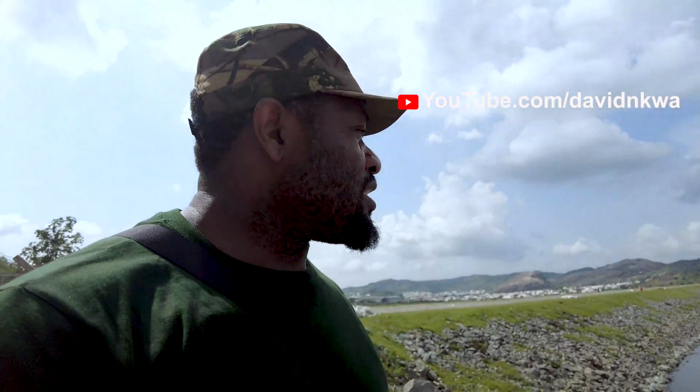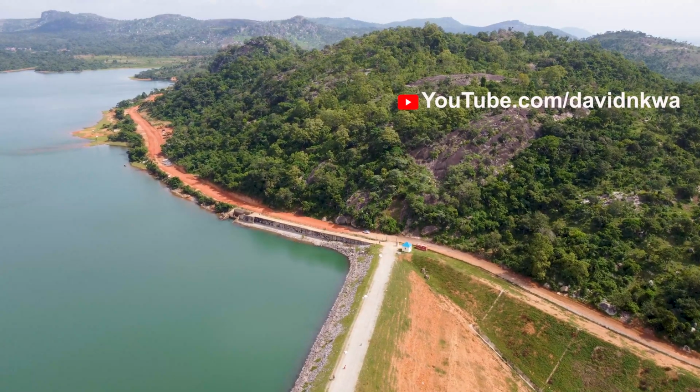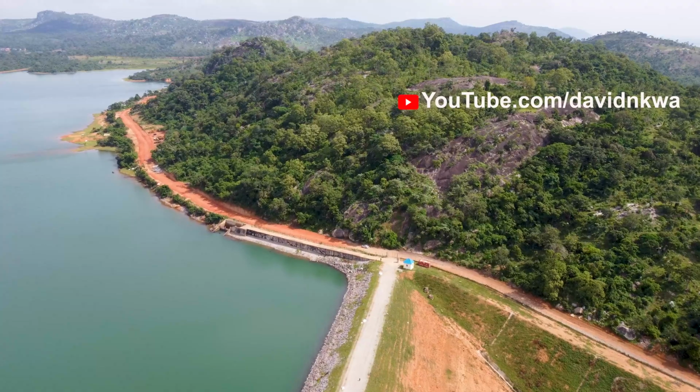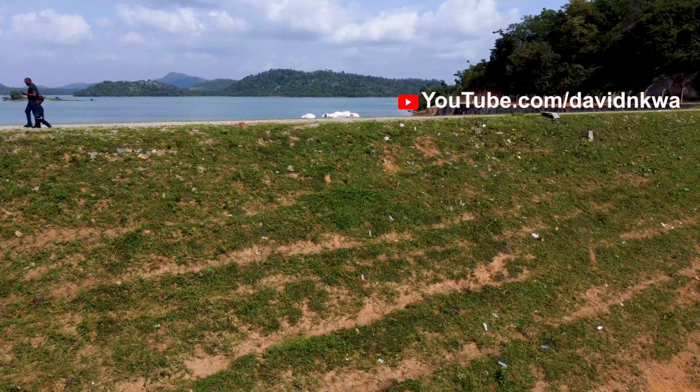This Usman Dam is really awesome because this is one place that you can come and chill out. In fact, it's hard to explain. You need to actually come here to understand how this whole place looks. It's really massive and the whole place is so calm. There's one place actually you can come for a picnic.